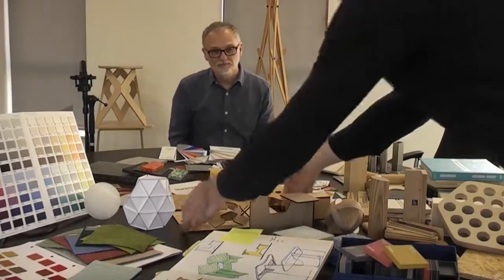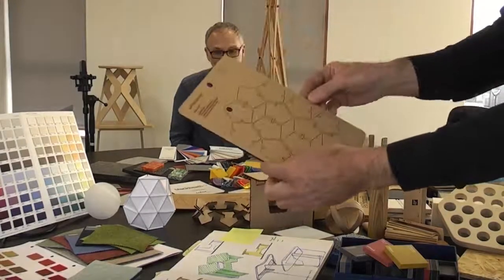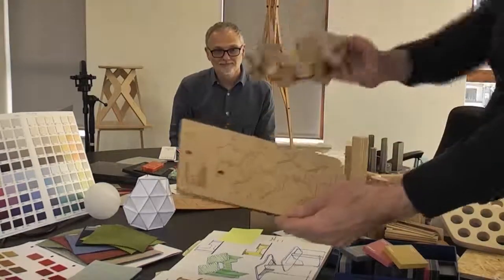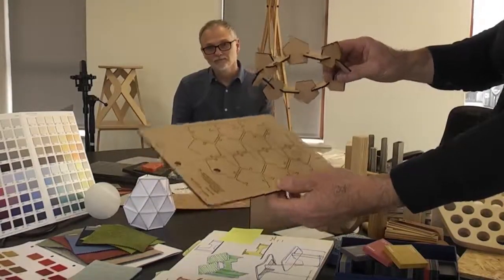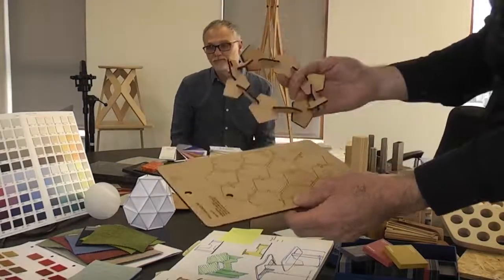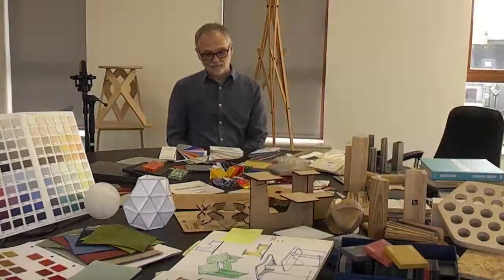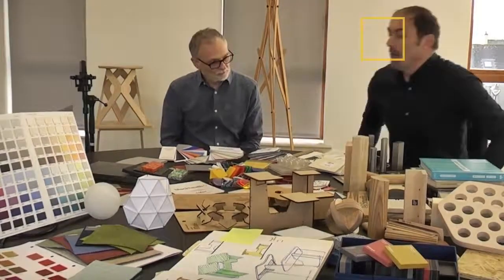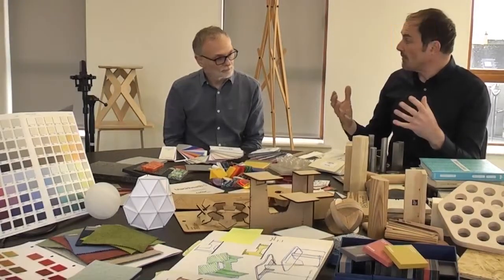So, cutting pieces from flat sheets. In this case, it's a pot stand, which comes out of this flat sheet, and just by joining parts together, you can actually create a 3D form from that 2D sheet. Using a laser cutter is a really amazing tool to help you along the way in creating form.